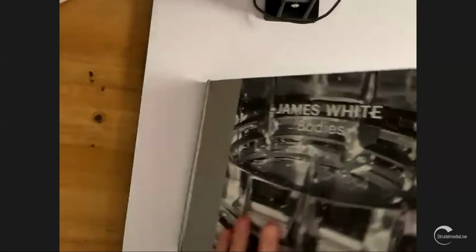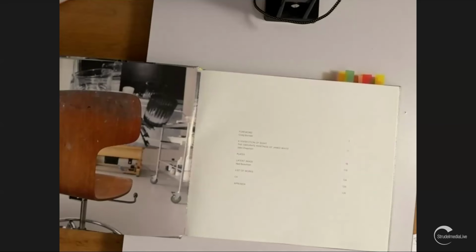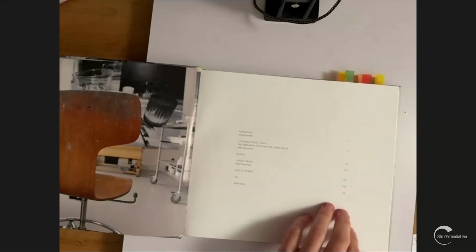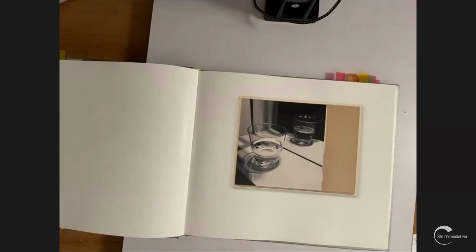A great book that has three great essays in here. And you probably wonder, what is this about? What are the images about? What is he trying to tell us with these images? It's an image of a glass. And the interesting thing about the essays contained in this book is that you get three different persons that have three different answers.